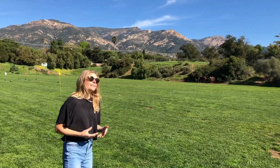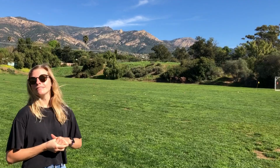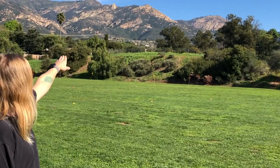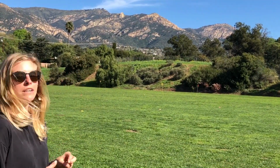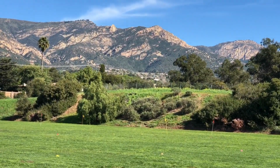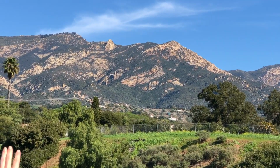Here at La Colina, we have a very awesome view of three major peaks here in Santa Barbara. If you look right up here to my left, you see a sort of wedge-like triangle piece of rock. That's Arlington Peak. Right behind it is a little spike that sort of looks like a plate on a stegosaurus's back. That is Cathedral Peak.